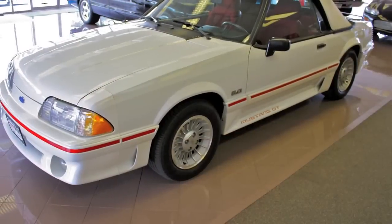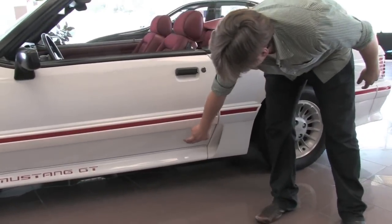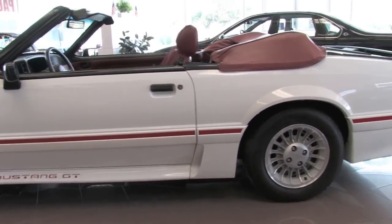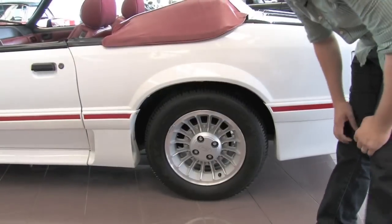But down the driver's side, it's excellent. You're going to see just a couple of tiny imperfections there along the side. But all the way down, again, the rear tires, Goodyear Eagle GT2s, and the wheel. Excellent condition.